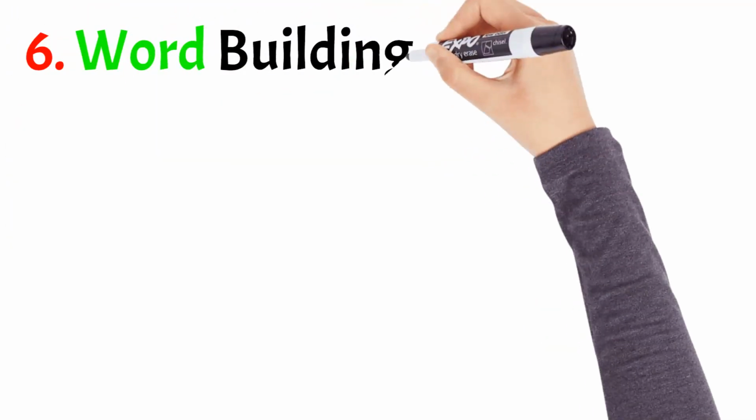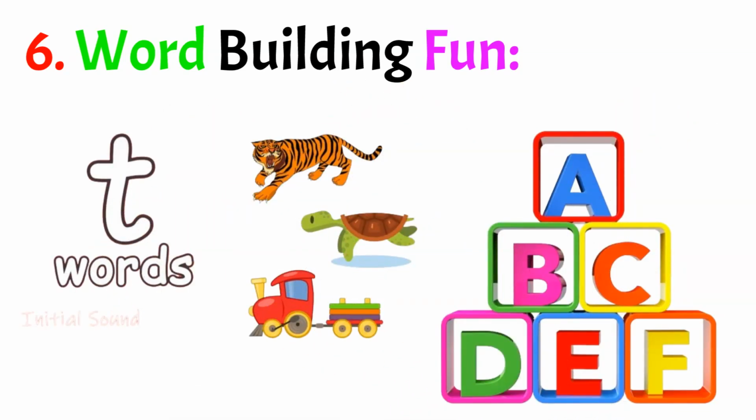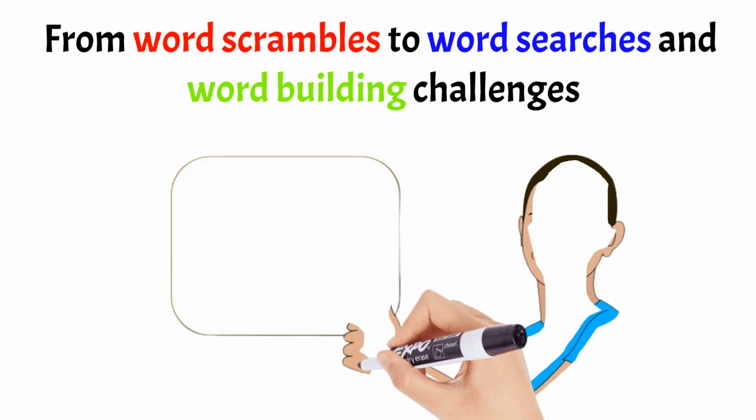6. Word building fun. Join us for word building fun as we play with letters, sounds, and words on the whiteboard. From word scrambles to word searches and word building challenges, we'll sharpen our language skills while having a great time.